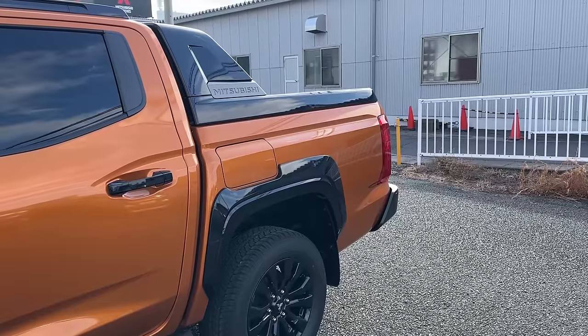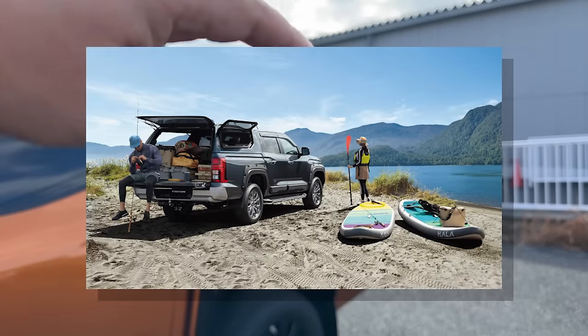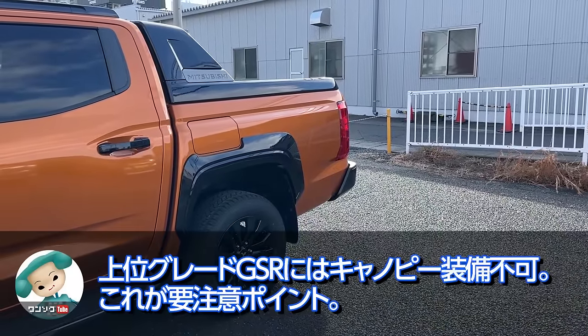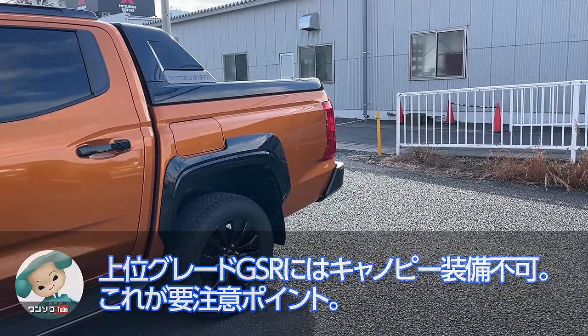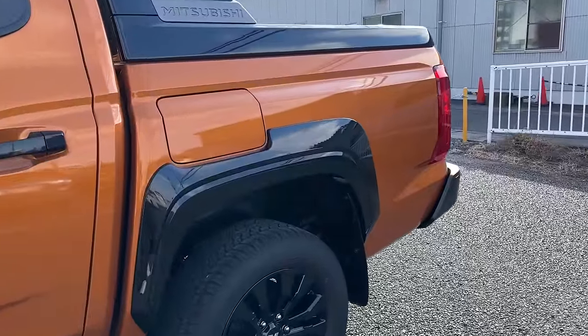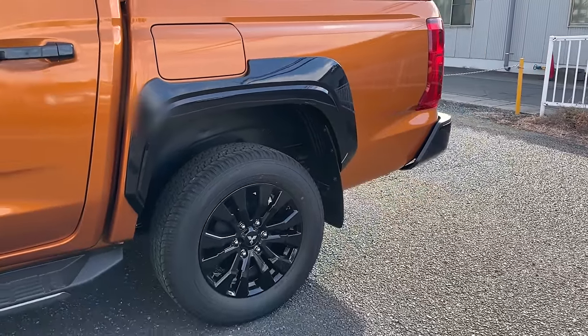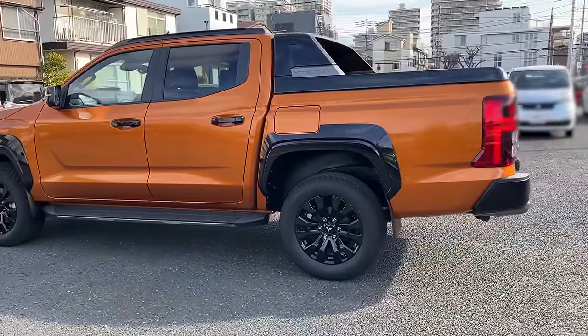By adding this, the higher grades cannot be equipped with a canopy, a part that covers the cargo area. Please note that only the base grade GLS can be equipped with it. If you buy a higher grade, you cannot add a canopy. It looks like the over fender is gouged just at the fuel lid. There is something a little strange about the design treatment here, though.